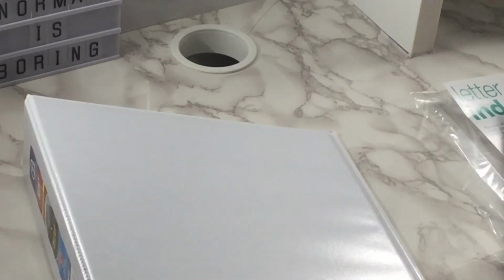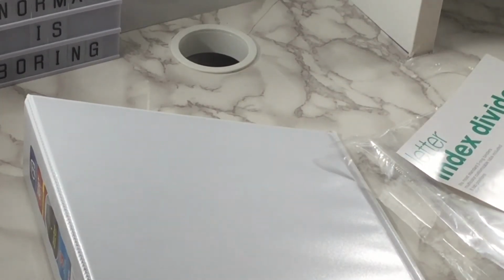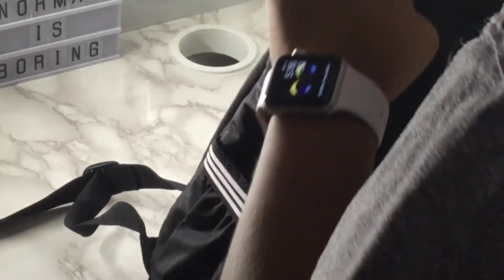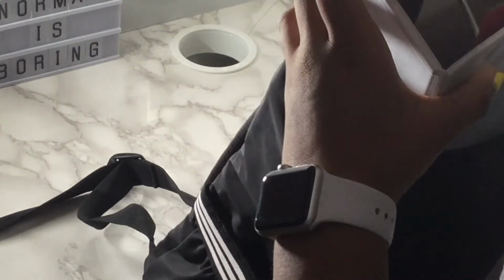Ta-da. I kind of want to experiment now. I'm gonna keep these, but I feel like I'm just gonna use my label maker and put them directly on the tab. Let's experiment and put my binder in my backpack. I really don't think it's gonna fit with all the notebooks, but let's see, you guys. Oh my gosh, it fits. My only concern is I feel like it's harder to put in than take out. So it fits. Beautiful.